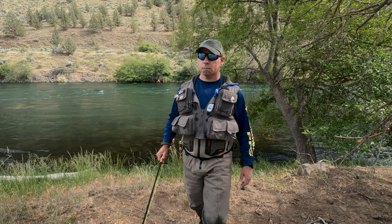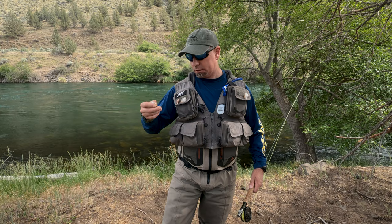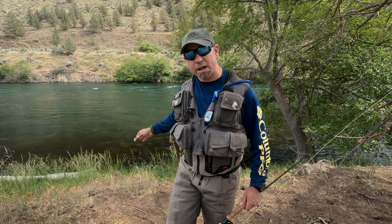Today I'm doing some fly fishing over on the lower Deschutes River. We still got the salmon fly hatch coming off. We're still throwing these chubby Chernobyls. There's a lot of fish action out there. They're smacking them on the surface. It's been a lot of fun. I've already caught a couple fish. So yeah, let's go do some fly fishing.